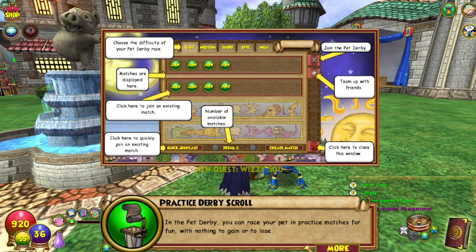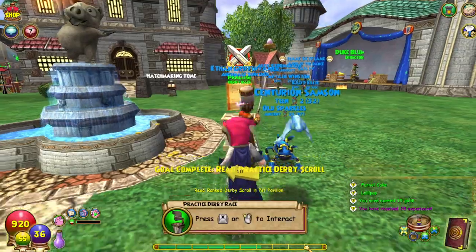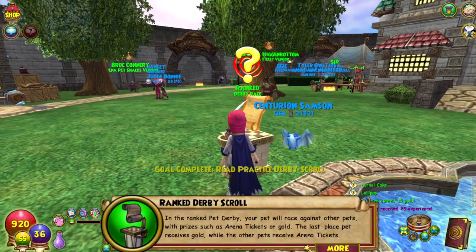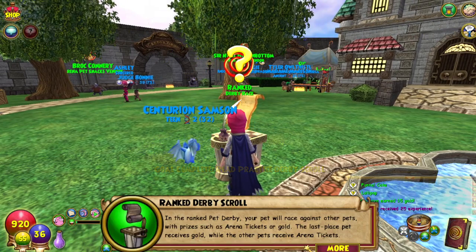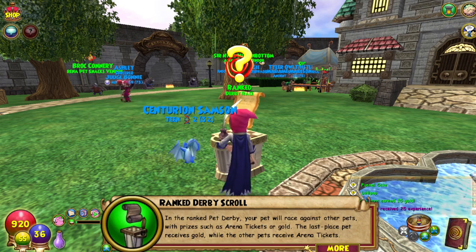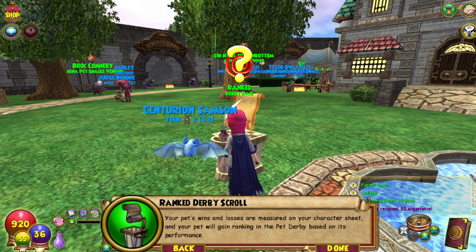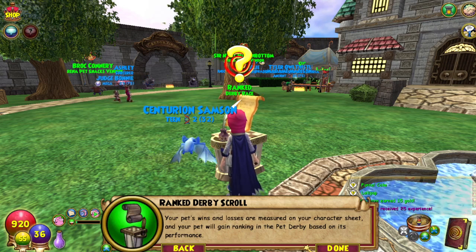In the Pet Derby, you can race your pet in practice matches for fun, with nothing to gain or to lose. The practice pet derby is a good way to learn the course and obstacles for each different track and see which track your pet is best suited for. In the ranked pet derby, your pet will race against other pets with prizes such as arena tickets or gold. The last place pet receives gold, while the other pets receive arena tickets. Your pet's wins and losses are measured on your character sheet, and your pet will gain ranking in the pet derby based on its performance.